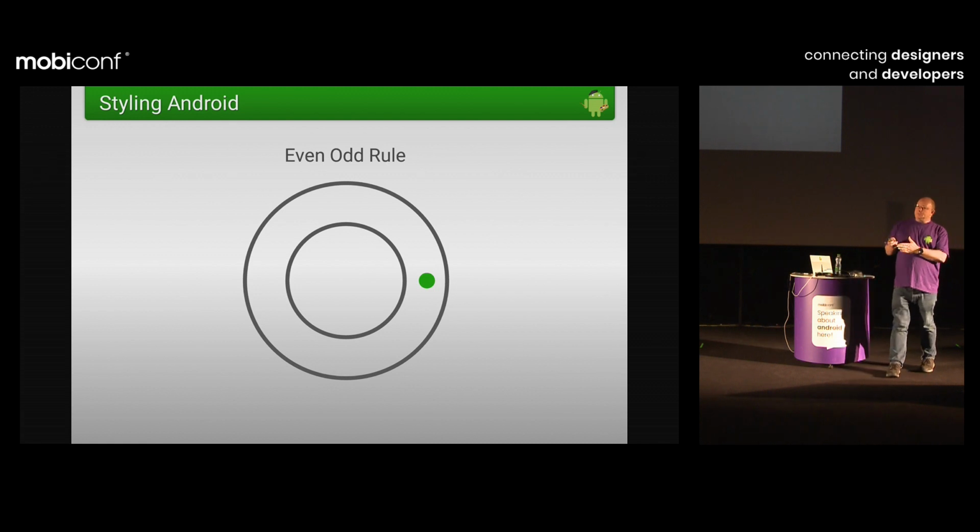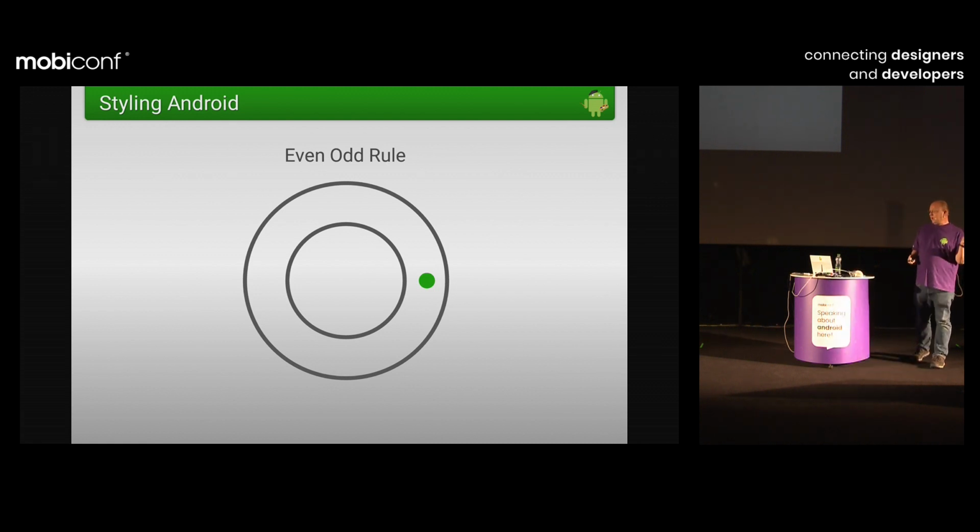So in this case, if we pick a point between the two circles and then draw an imaginary line, we cross an odd number of lines because we cross once. And what I was saying earlier, it doesn't matter which direction we go, is if we go the other direction here, you can see we actually cross 3 times. So it's still an odd number, so we're still inside the path.